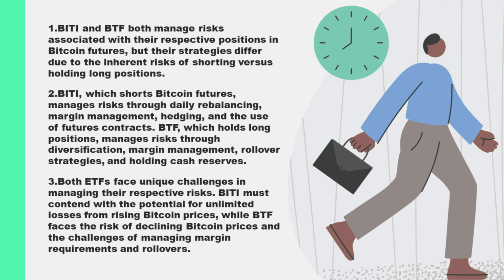3. Margin and collateral management. Shorting futures contracts requires posting margin, which is collateral that covers potential losses. BITI must carefully manage its margin accounts to ensure it meets these requirements, especially during volatile periods when margin requirements can increase. This involves holding sufficient liquid assets that can be quickly accessed to cover margin calls if the price of Bitcoin rises unexpectedly. Failure to manage margin effectively could force BITI to liquidate positions at unfavorable prices, exacerbating losses. 4. Hedging and risk management techniques. BITI may also employ additional hedging strategies, such as holding cash or cash-equivalent instruments, to mitigate risks. These assets provide liquidity to meet margin calls or cover potential losses, reducing the overall risk to the fund. BITI's managers might also use other derivatives or financial instruments to offset risks associated with shorting Bitcoin futures.